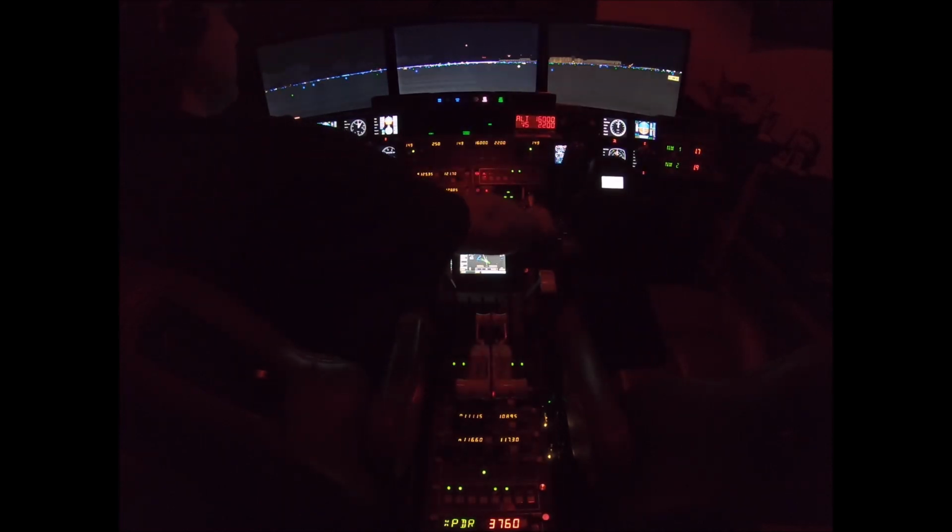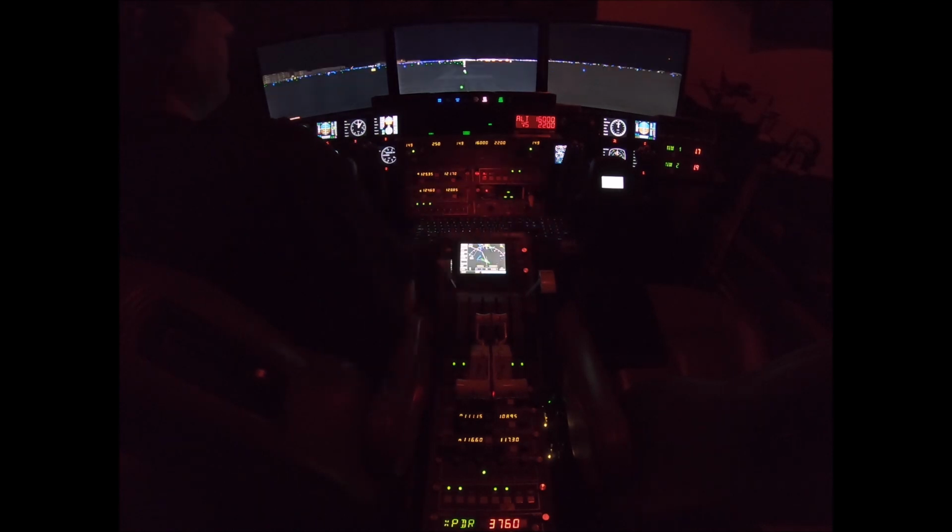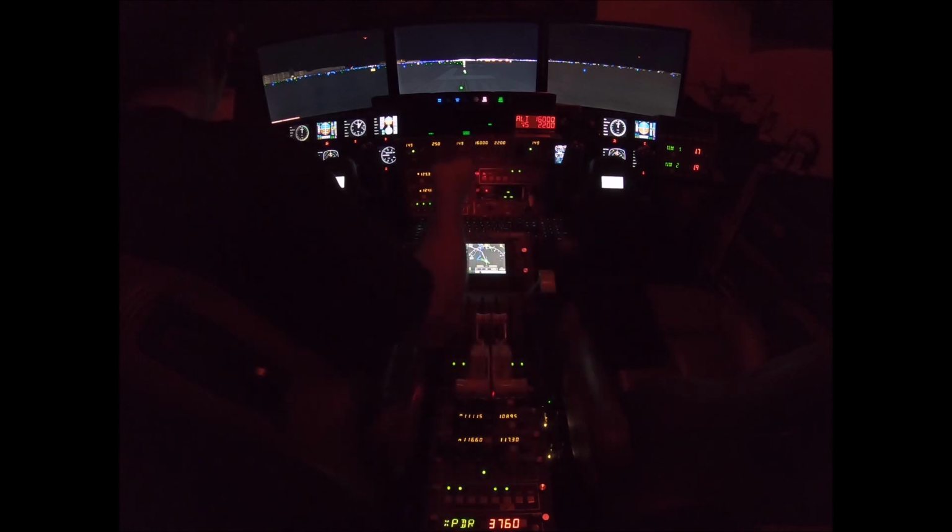Tower, United 551, ILS 26 left. United 551, Houston Tower, good evening, runway 26 left, clear to land, wind 330 at 6. 26 left, clear to land, United 551. Giant 776, follow the Delta Airbus on Foxtrot Delta, hold short of 26 left. We're going over to the northeast T by Echo Echo. Mind if we just take Foxtrot all the way? Giant 776, sure, no problem. Turn left on Foxtrot Alpha, Foxtrot Hotel, hold short of Echo Echo. Foxtrot Alpha, Foxtrot Hotel, short of Echo Echo, Giant 776 Heavy.